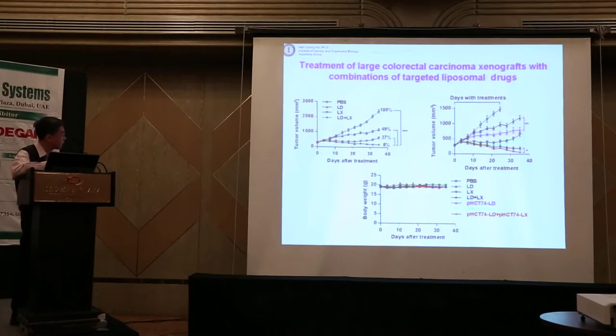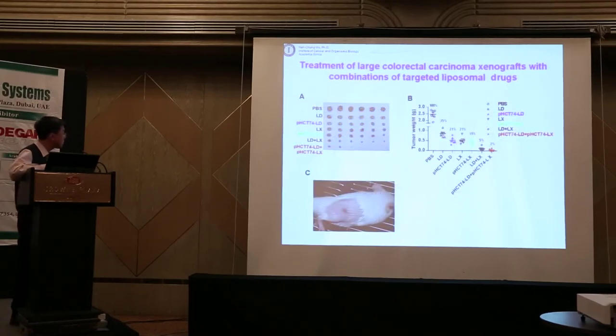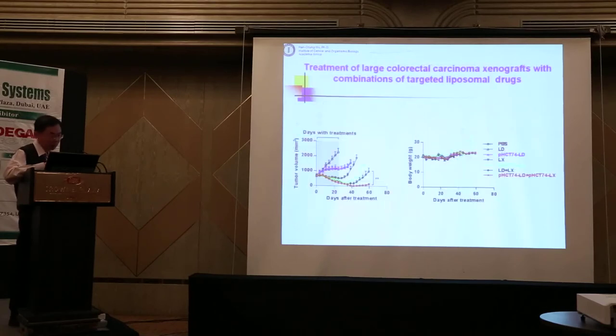There is no cytotoxic effect, and body weight did not change. In this study, we found the tumor-bearing mice treated with the targeting liposome, as you can see here, had a very small tumor size. Three of 6 mice were eradicated, so the cancer has been cured in these 3 mice, compared with the non-targeting liposome or the PBS. For more than 200 days, we did not see recurrence of the tumor in the mice.